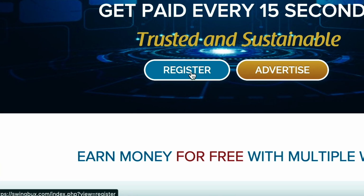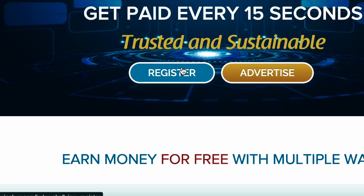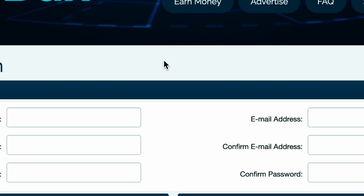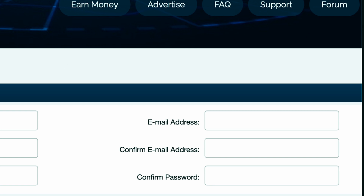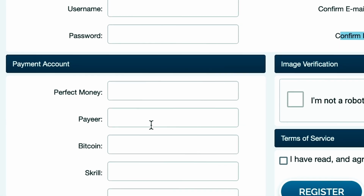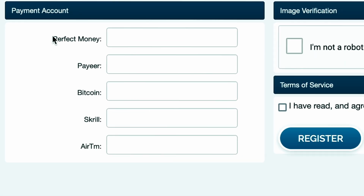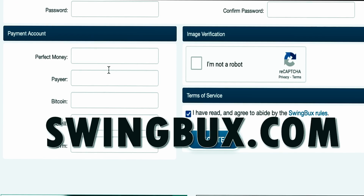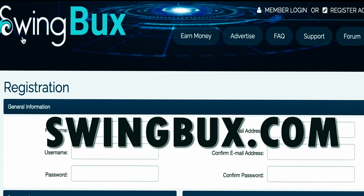To get started, click this register button, which will take you to the sign-up page. You can sign up using a computer or a mobile device. Simply put your full name, username, and email address into the appropriate fields now, and then establish a password. Simply enter your payment information in the second section under your payment account. Perfect Money, Payer, Bitcoin, Skrill, AirTM, and PayPal are all options for accepting payments. Simply click register after selecting I'm not a robot and I agree to their terms of service. Swingbucks.com is the name of this website, by the way.